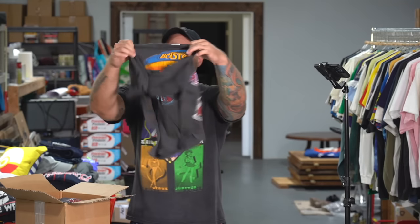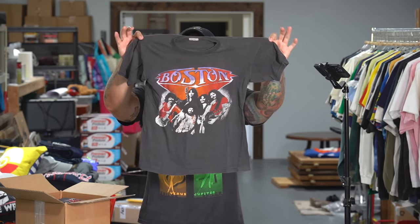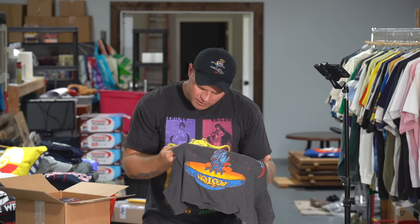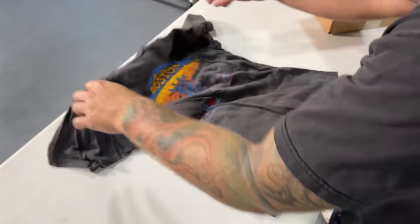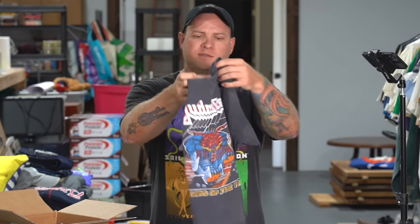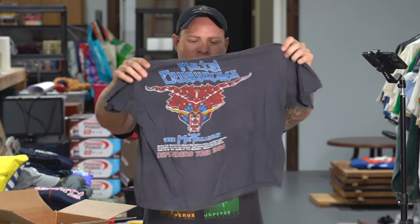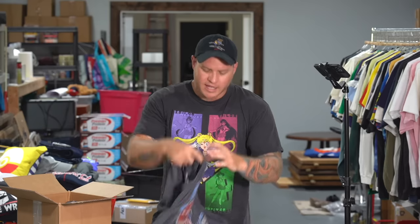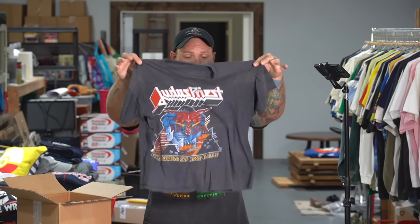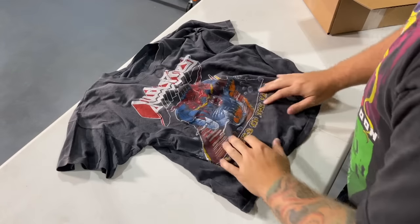as well. Next up, looks like we have a Boston shirt, another 80s one. This is probably like 82, 83 if I was to guess. Definitely 80s, maybe even like late 70s on this one. Judas Priest, this is one that we've had many times before. Classic, classic, this is 1984. Judas Priest, Defenders of the Faith Tour. Again, these are smaller because they're 80s, but true vintage, 1984, highly desirable. Beautiful fade on that.